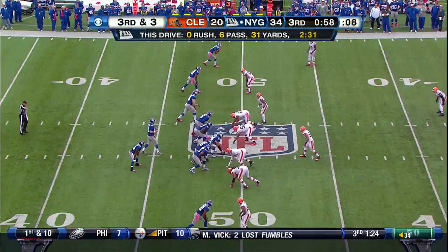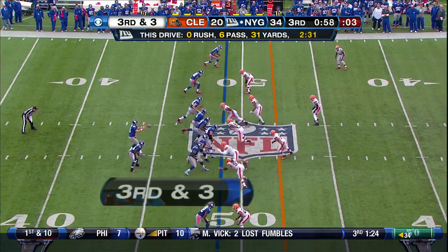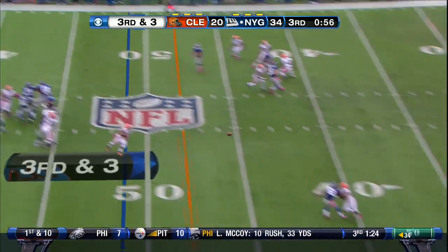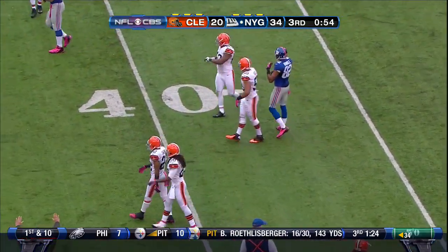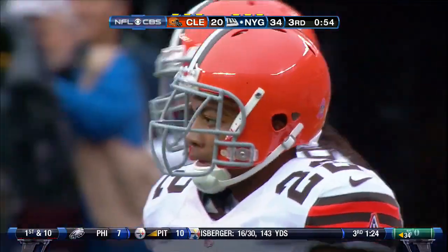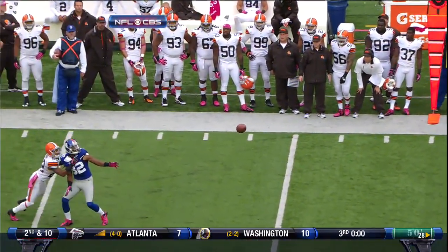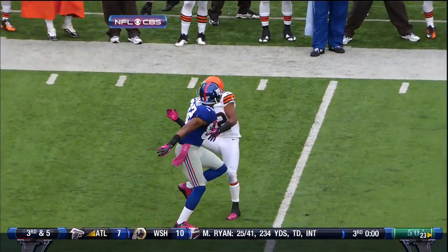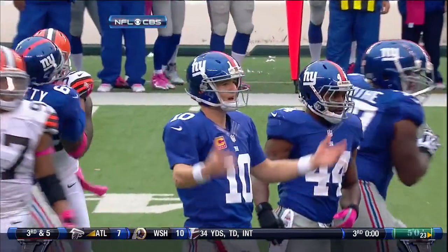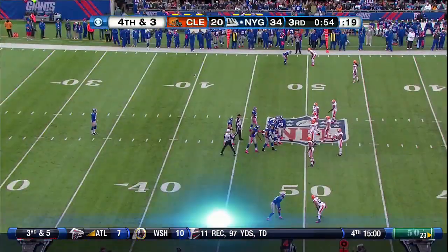So a 3rd and 3 for Manning and the Giants. And incomplete. Oh, no flag. Wow, Buster Skrine looked like he had a good handle on Ruben Randall. Tom Coughlin can't believe it. Look at him grabbing the jersey. Whoa. I don't know how they missed that one. That was apparent to everyone, and especially to Eli Manning. Buster Skrine really got away with one there.